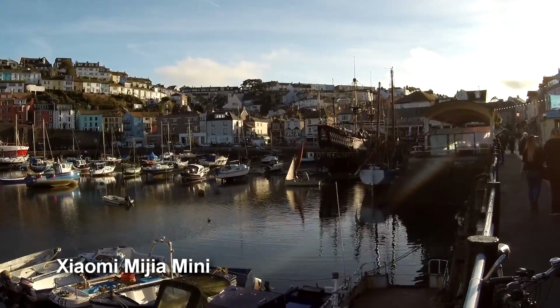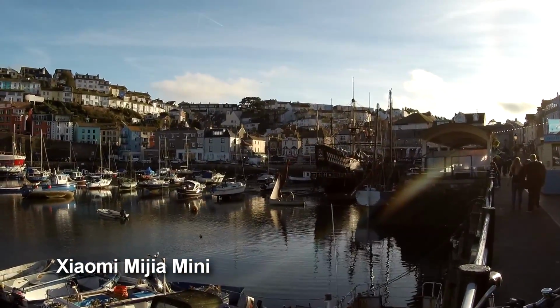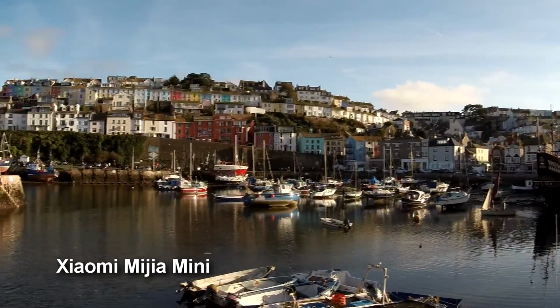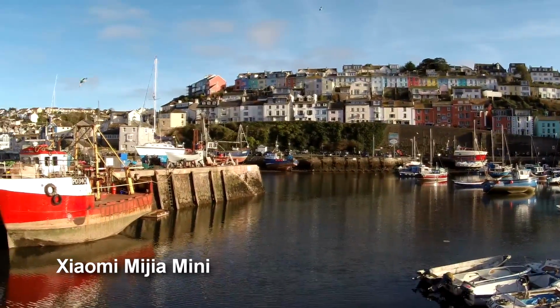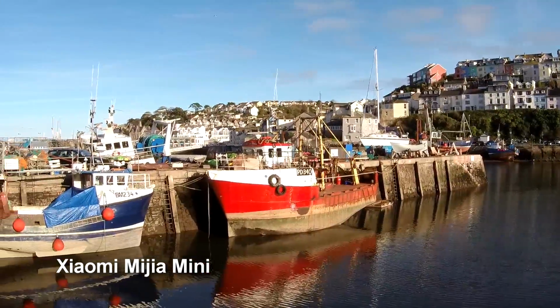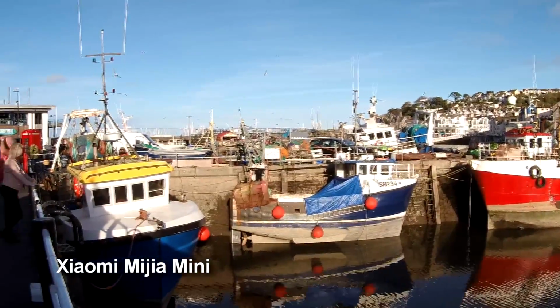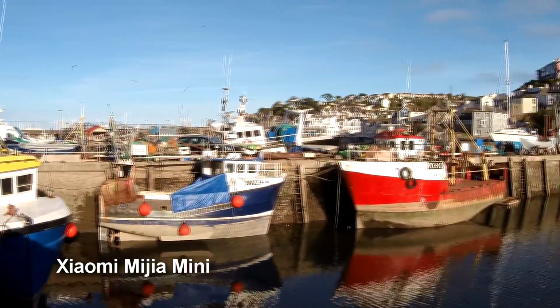Right, this is 1080-60 frames a second. And the sun is round now on these cottages on this side, so you can look at the detail on the windows here. In fact, nice low light. And a few fishing boats in. This is Brixham Harbour, by the way. And people ask me, Brixham Harbour in Devon in the UK, with lots of gulls.